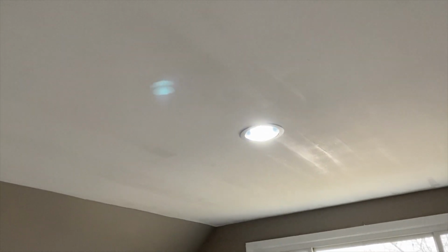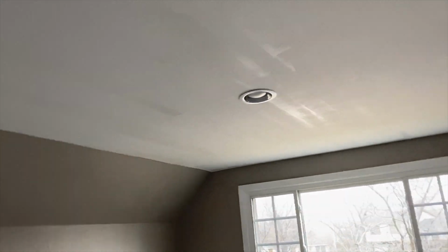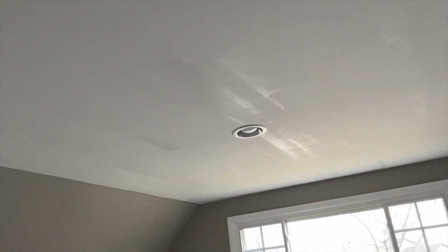One of the smaller rooms. This one light pretty much did it for this room. I could have put two in here, and I was debating. Budget was so low, but it's nice, and I'll show you guys at night how bright that is and how it brightens up the room. We got some dark spots, but yeah, I just did that.